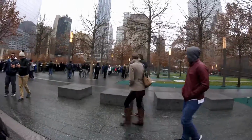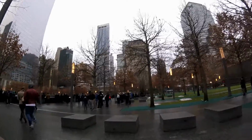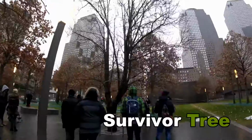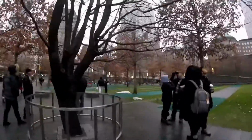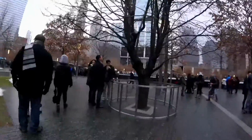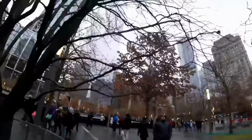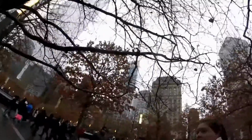I think so as well. The one that got a lot of people around it, and now has a big little fence around it. This is a survivor tree. Looking at the survivor tree, they've got cables hooked up to each other, each branches.